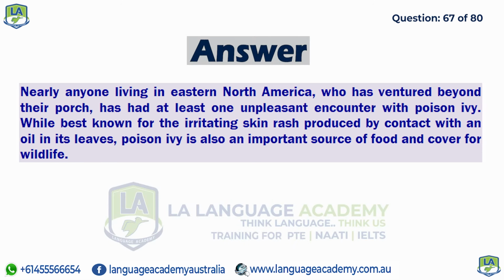Nearly anyone living in eastern North America, who has ventured beyond their porch, has had at least one unpleasant encounter with poison ivy. While best known for the irritating skin rash produced by contact with an oil in its leaves, poison ivy is also an important source of food and cover for wildlife.